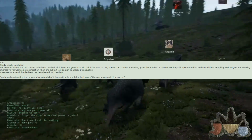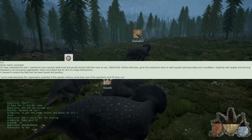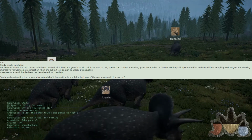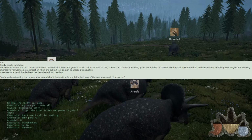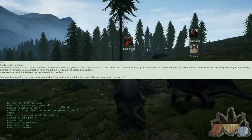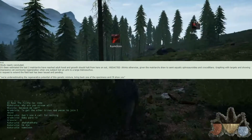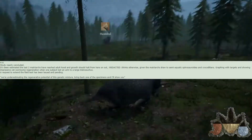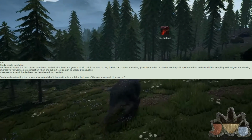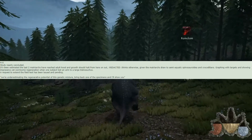Redacted thinks otherwise. Given the matriarch is semi-aquatic, or drawn to semi-aquatic Spinosauridae and crocodilians, graphing with targets and showing impressive yet worrisome regeneration when the subject lost an arm to a large Deinosuchus. A request to extend the field test has been issued and pending. We are underestimating the regenerative potential of the genetic mixture. Bring back one of the specimens and I'll show you.